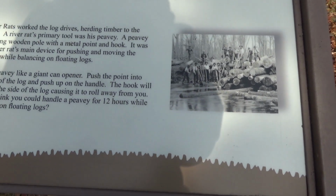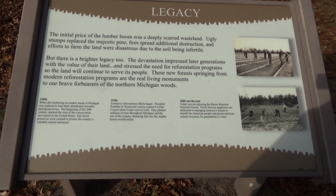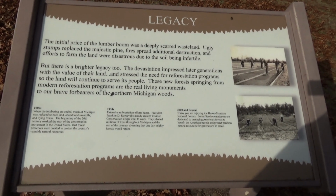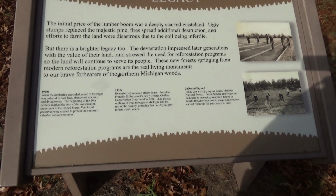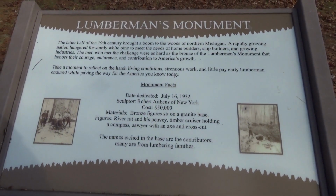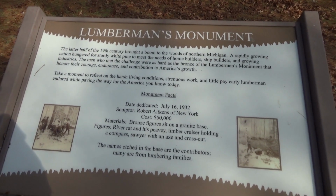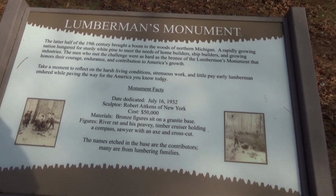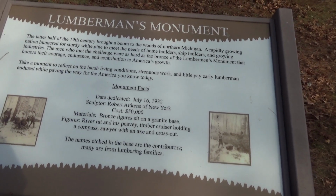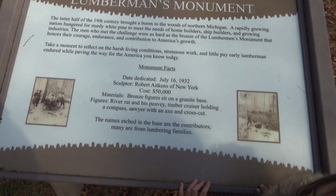That's pretty insane. Well, there's a sad side to lumber as well. The land was not fertile, so farming was a failure, and it impressed the need for taking care of the land behind yourself. The Lumbermans Monument, which we'll get to in a minute, says the men were as hard as the bronze of the Lumbermans Monument. It honors their courage, endurance, and contribution to America's growth. Just take a moment, it says, to reflect on the harsh living conditions, strenuous work, and little pay early lumbermen endured while paving the way for the America you know today. That was hard work.